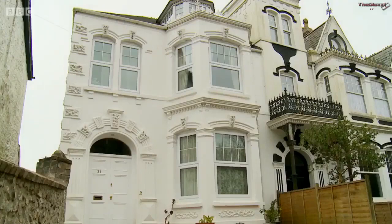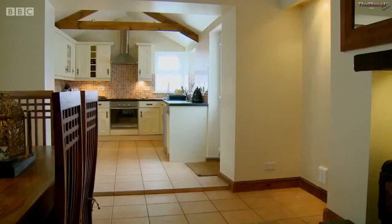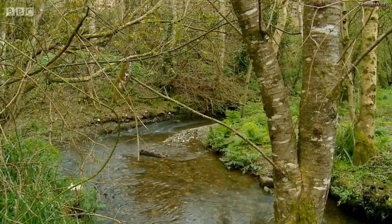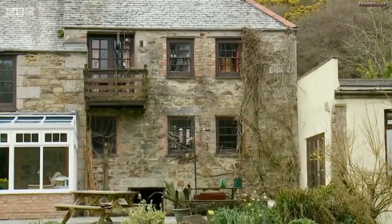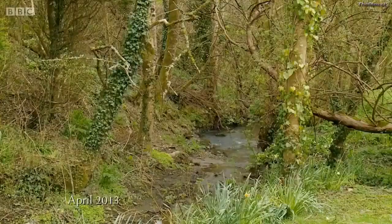A few miles north in Camborne, this elegant period property with a tastefully modernised interior and 4 bedrooms will set you back £315,000. Whilst further south, a few minutes' drive from Helston, this characterful 5-bedroom converted mill and miller's cottage with over an acre of landscaped grounds is on the market for £575,000.